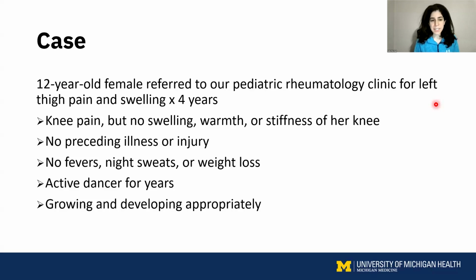She is a very active dancer for many years. Throughout this time, she attributed the pain to growing pains and just dance pains. But it's been going on for such a long time, and now that she has swelling, she sought medical attention. Otherwise, she looks great. She's growing and developing appropriately.